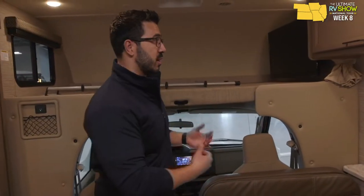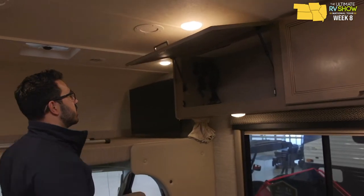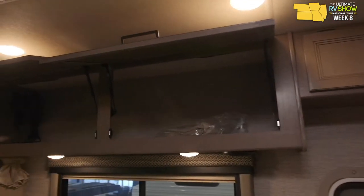You can still charge your phone while you're traveling down the road, which a lot of times, again, will help make that travel experience a little more enjoyable. And you want to talk about big storage, you have huge storage right up top. I mean, both of these, strut supported, easy one-hand operation.